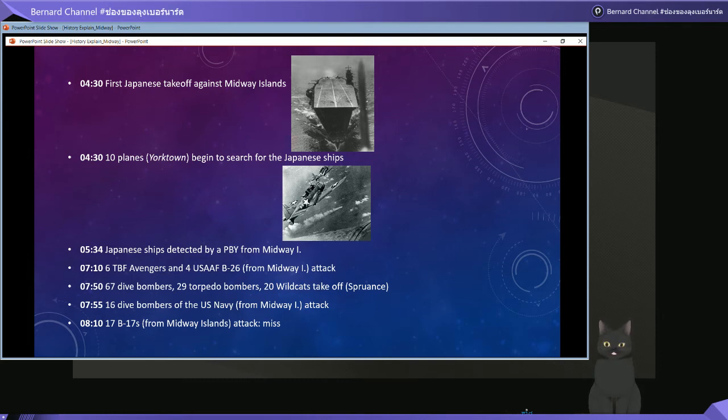And 16 dive bombers of the US Navy started to attack. Oh, they launched planes from two places, from the carrier and from Midway Island. Well, this is a two-prong attack. And also, they had B-17s stationed on Midway Island. So at 8:10, B-17s spotted the Japanese carrier group and decided to attack, but missed. No damage, not a single hit on the carrier fleet.